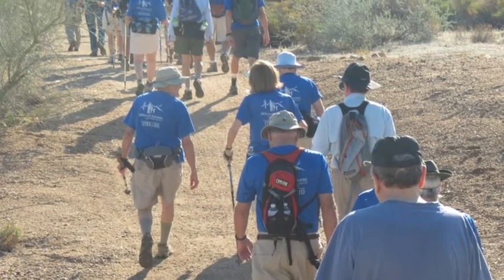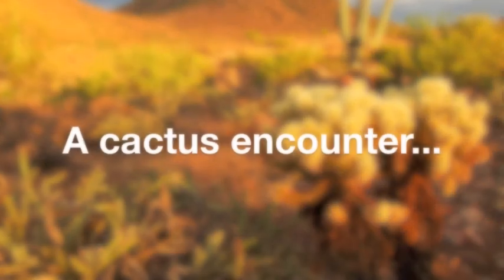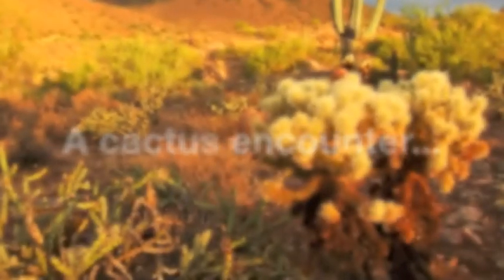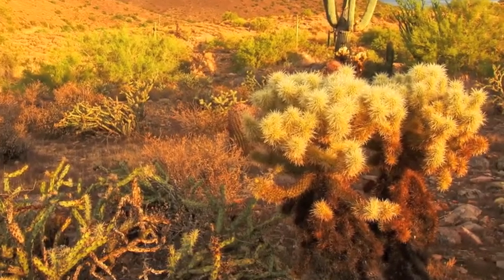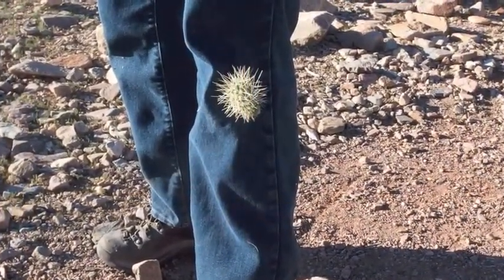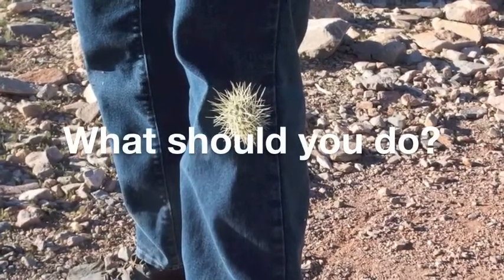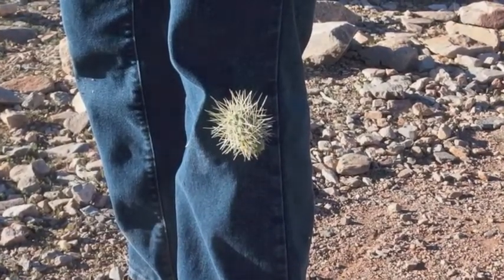Let's apply the ideas we've discussed to a cactus encounter. Suppose a hiker has accidentally backed into a cholla and now has several cholla segments stuck on his lower leg. What should you do? Would you whip out your cactus kit and proceed to flick off the cactus? No. Instead, you'd manage the situation.